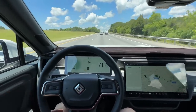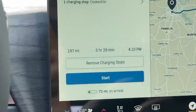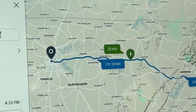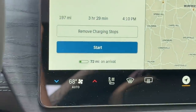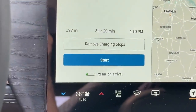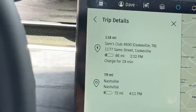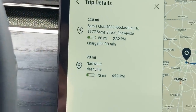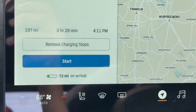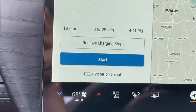Next stop will be Cookeville, Tennessee. A little help for the Rivian team. Since I'm going through two stops, putting the end arrival percentage does absolutely no good. If you look here, the arrival percentage in Cookeville is 86%. You should be showing 86% down there, right? Makes sense, because that's where I'm going to be next. Okay, well, there you go.